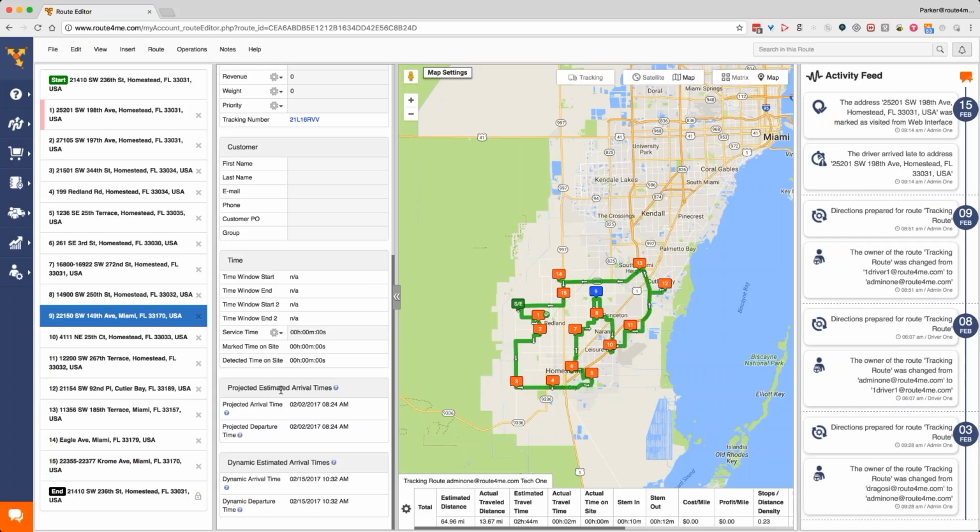And we'll even get projected arrival times as well, and then we can see dynamic arrival times as the drivers use our mobile app in the field. So it's very, very helpful to have those time windows. You can have up to 2 time windows per stop.